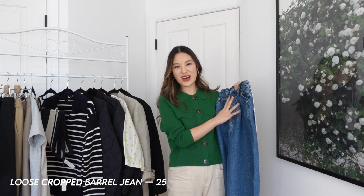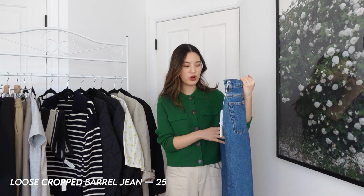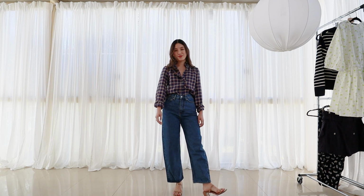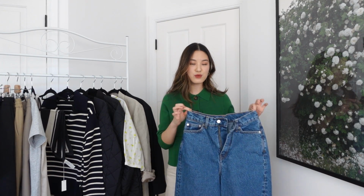Let's move on to something that I actually do really like, which is their jeans. This is their wide leg barrel jean, if I recall correctly. The fit of it is actually really nice. One of the issues I have with denim is that it will fit really tightly on the hip, but have excess material on the waistline. This jean doesn't do that, which I really like.